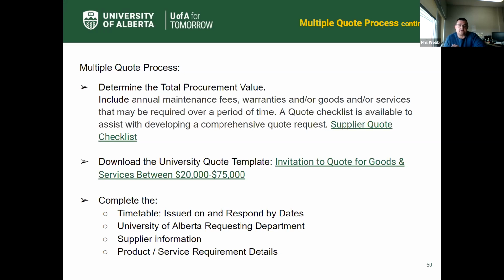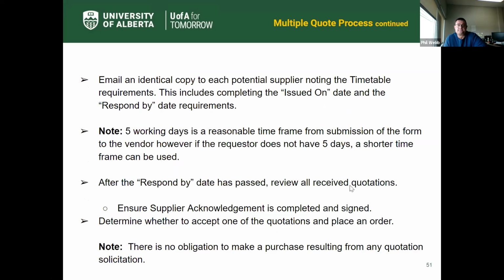You have to identify the University of Alberta requesting department. So your department and all your contact information will be put in there, the supplier information, and then the product or service requirement details. So what you're actually looking to purchase, including maintenance fees, warranties, and those other things that come into play on a quote.